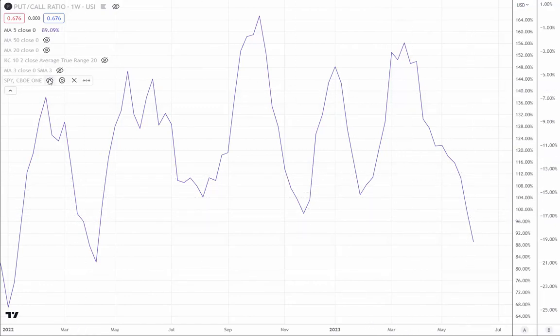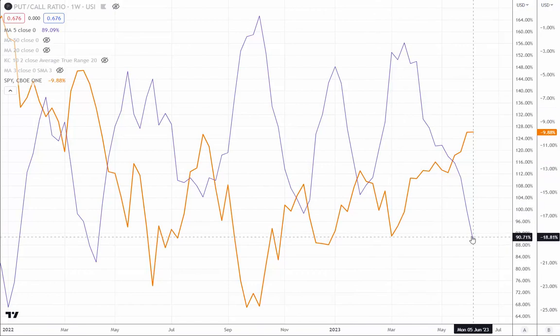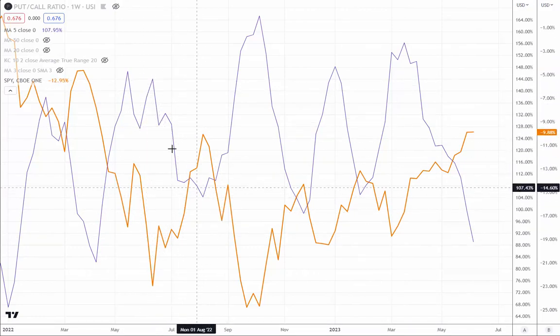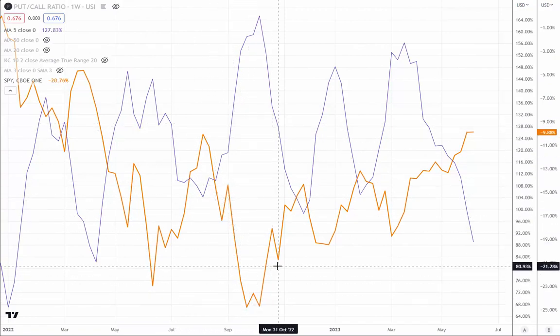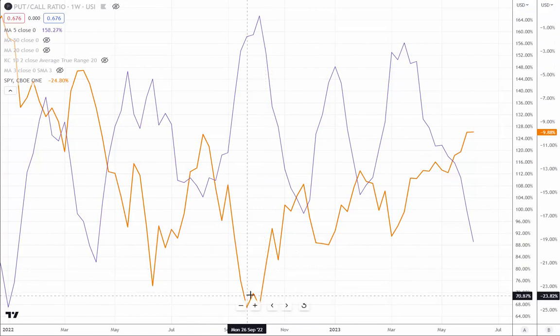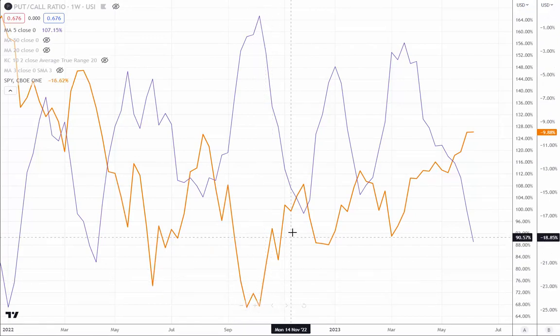And so we're going to plot this orange line here. That is the S&P 500 relative to the 5-week moving average on the put-call ratio. And so you can see it's kind of an inverse chart. Whenever the put-call ratio dips, hits a low and heads higher, the S&P 500 then sells off. It's a pretty solid relationship that has held over time. Conversely, whenever the put-call ratio peaks and then heads lower, that tends to represent a low or a bottom, before which the S&P then rallies.